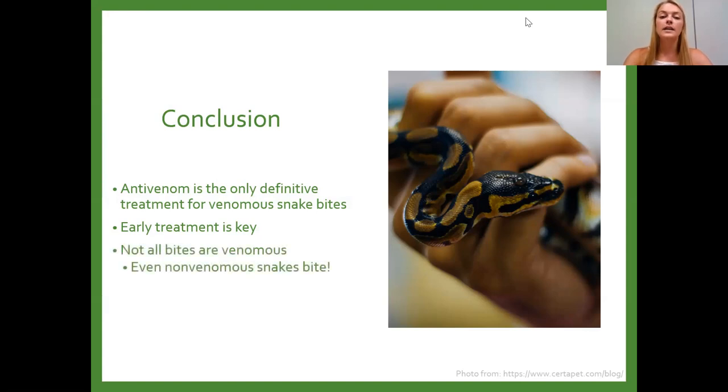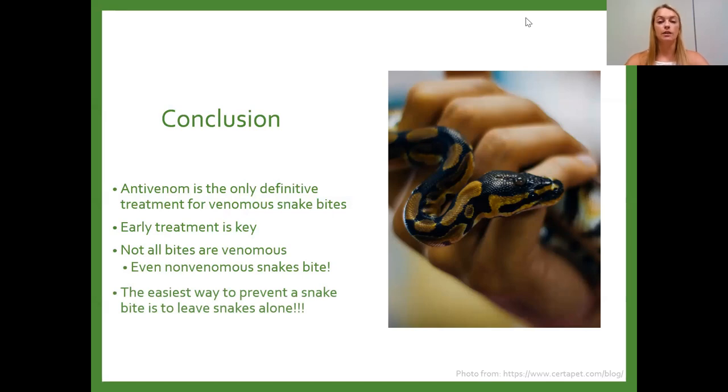And then not all bites from snakes are venomous, but all snakes can bite. Remember that we said about 50% of snake bites from a venomous snake actually contain venom, which is a big surprise to me, honestly. But any snake is capable of biting, and therefore we don't want to mess with any snake. The best thing to do if you see a snake is to just leave it alone, regardless of whether or not you think it's venomous. We don't want to find out the answer to that the hard way, you know?